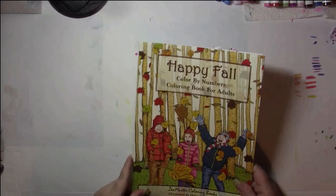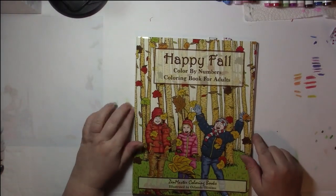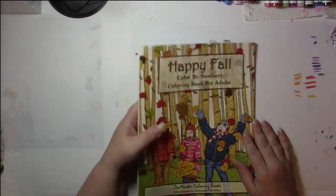This month, of course, I'm not working in that one because Mystery Colors has a Christmas edition out. So we're still going with color by numbers, folks. I am the color by number queen.